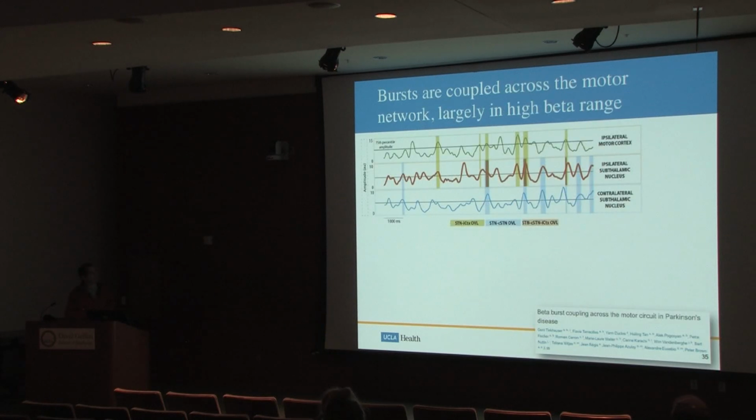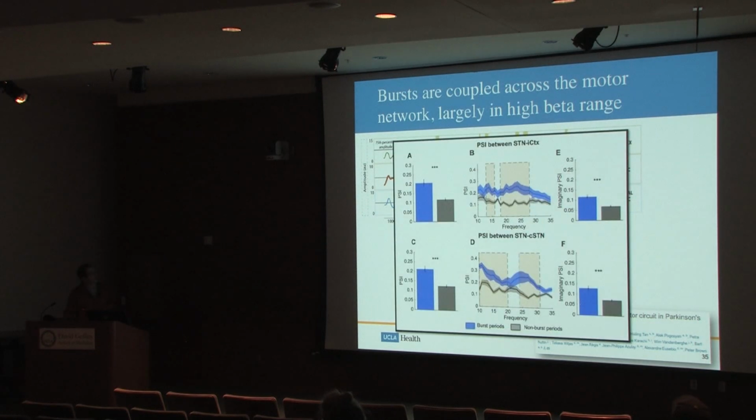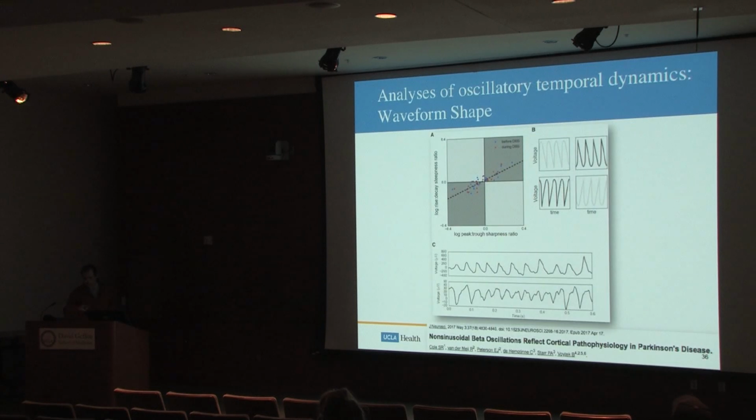And you can also go a step further and look at how bursts might occur in the motor cortex and subthalamic nucleus at the same time. And it turns out these bursts do occur at the same time overall. And if you look at the phase synchrony, so remember this is motor cortex and subthalamic nucleus. This is from another group, I believe from the Oxford group, but they show that phase synchrony is actually increased during these periods of bursts. So we went through this a little. Sorry, one more background.